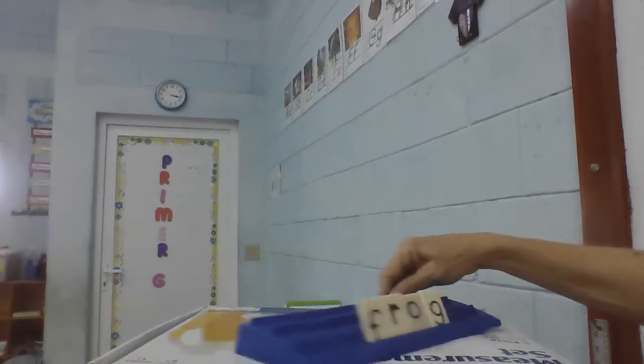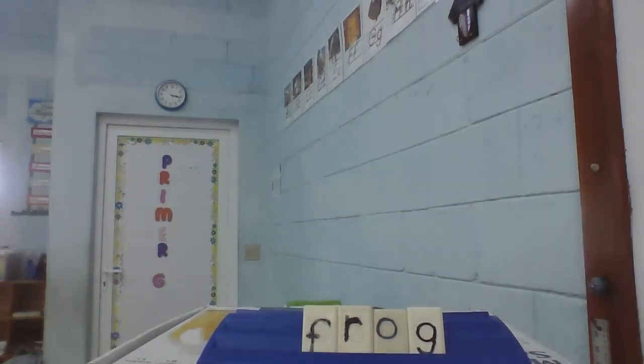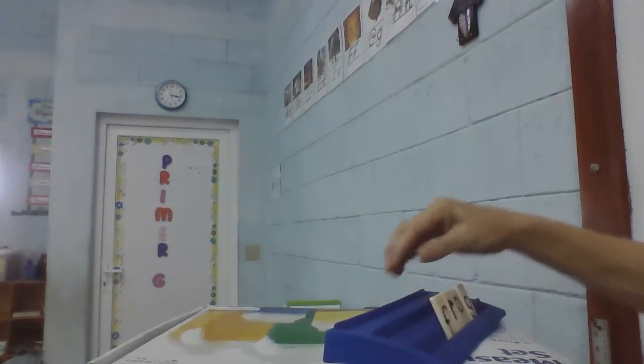Okay, next word is our easy word for today. You get one easy word. Our easy word for today is frog. Frog. Ribbit. Ribbit. Ribbit. Okay, here we go. Frog. Next word. Brush.